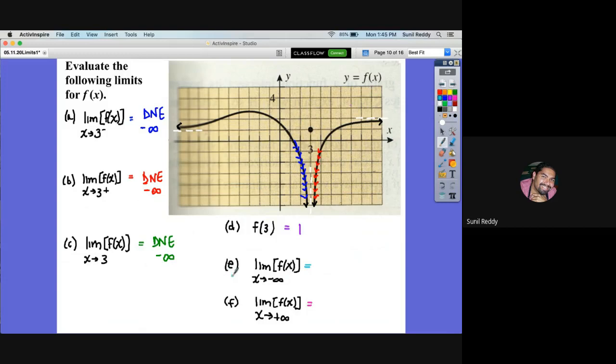For E, as you go to negative infinity, that means we're going to the left forever on our graph. And as you go to the left forever, we see a horizontal asymptote being formed, meaning our y values are converging towards positive 1. And on the right side of the graph, as x approaches positive infinity, as we travel bigger and bigger and bigger for x, our y values are converging towards the number positive 2 for y.